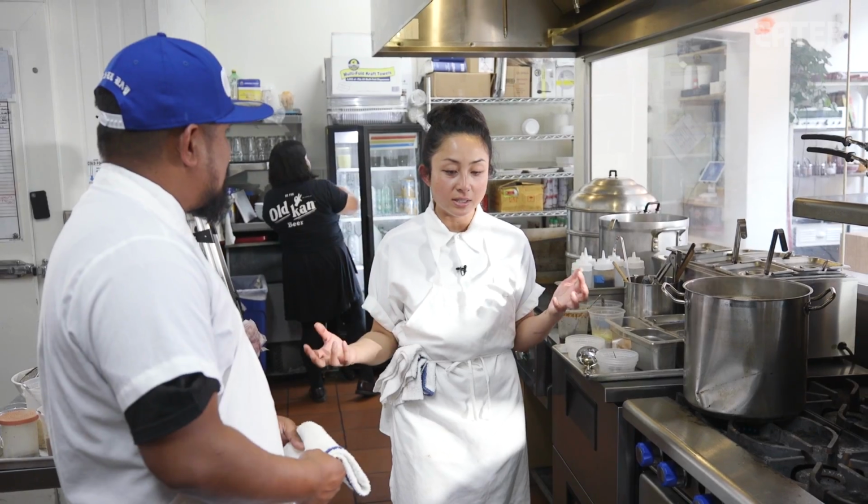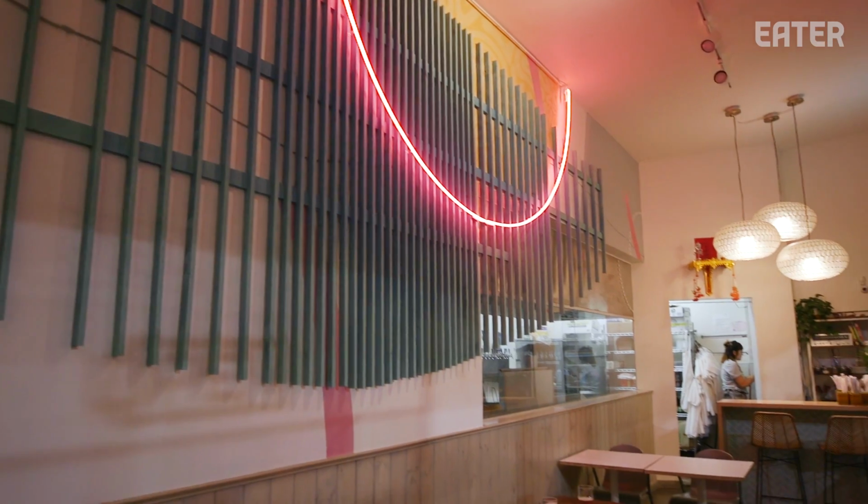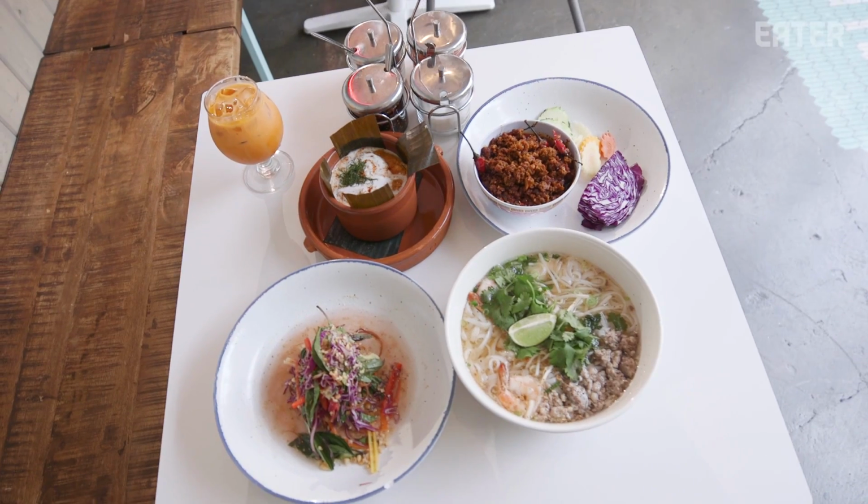During the 50s and 60s, it was a prosperous time in Cambodia where the music was happening, artists were everywhere. This was also the time where my parents grew up. That time was taken away from them because of the war. And so in essence, this is a time capsule of the golden era. It's an homage to their youth.